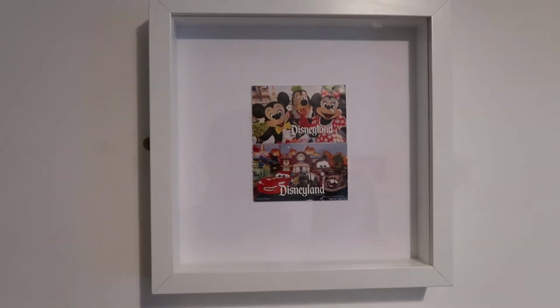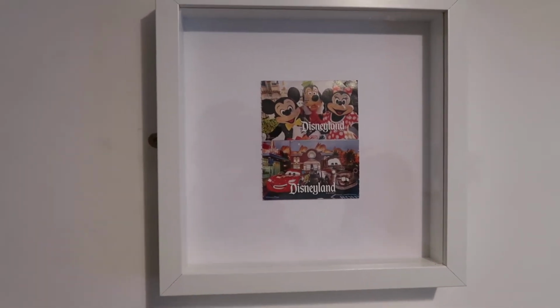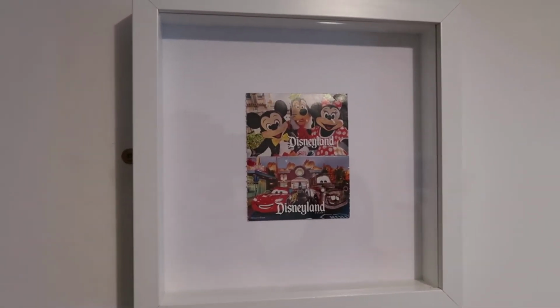Yep. Just really simple. It's a shame that I had a big ugly Cars one. That would have been nice if we could have had a bit of a... They only had that and Cars. Did they really? Oh really?